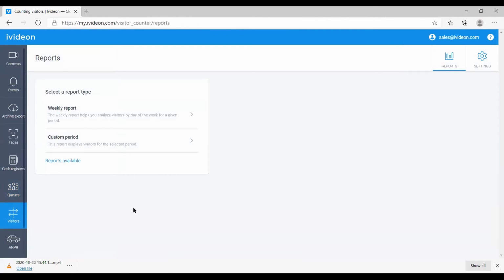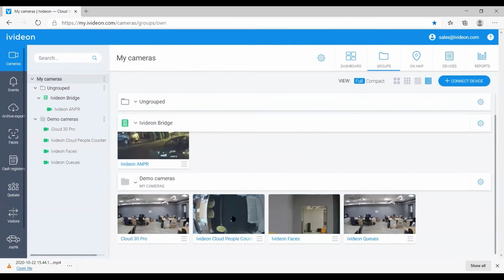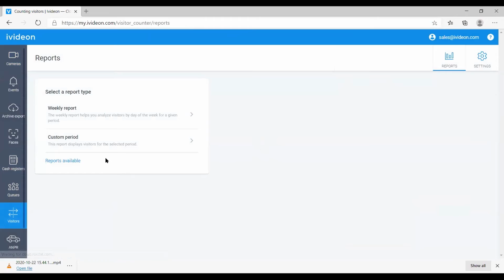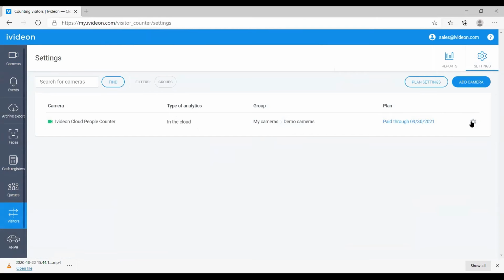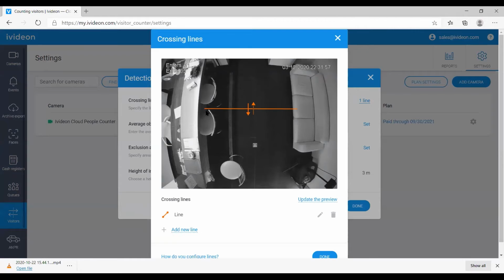Next up is our visitor system. This one just has reports. But if we select an actual camera that views for visitors, it's this one, Cloud People Counter. As you can see, it is mounted into the ceiling, looking vertically down, and it is collecting the information just like that. If I click settings here and open it here, as you can see, we specify a line that needs to be crossed for people to get counted, and we specify that way is entry, that way is exit. So it can count entries and exits separately.